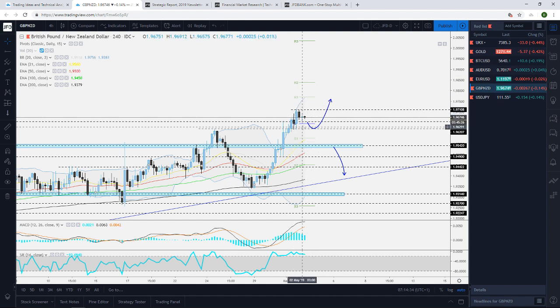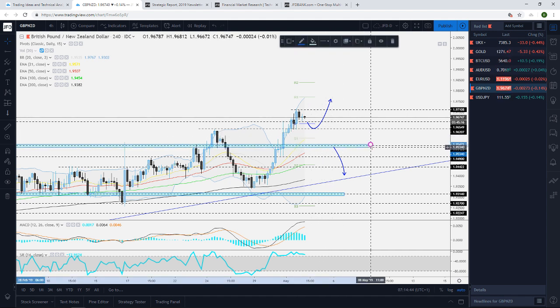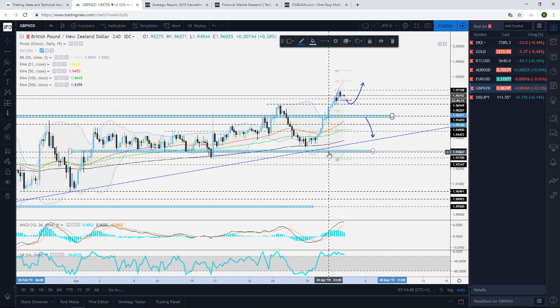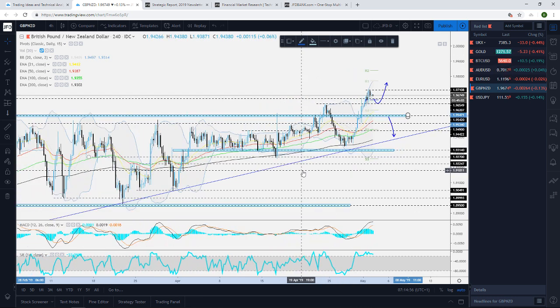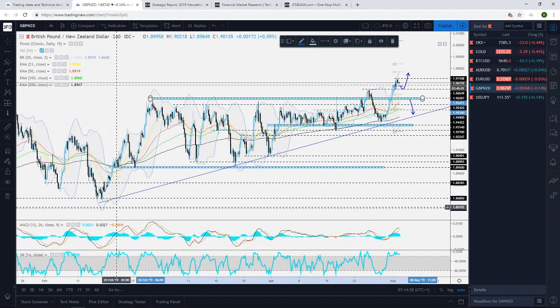higher areas again. So if this of course drops below the 1.9620 zone, this is going to be our little neutral territory, because for us to aim for lower areas, we would like to see a drop below this area here near the 1.9540 zone. So this way, we could then get slightly more comfortable with lower areas, at least up until we hit this upside support line taken from the lowest point of February this year.